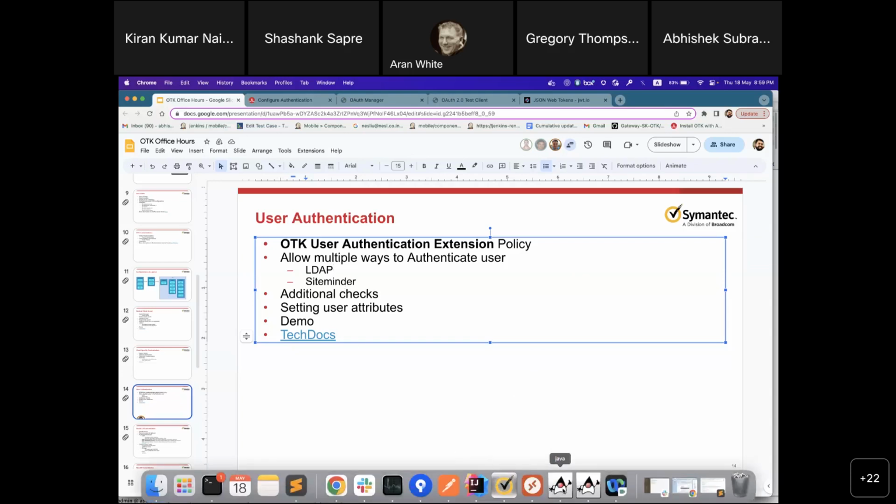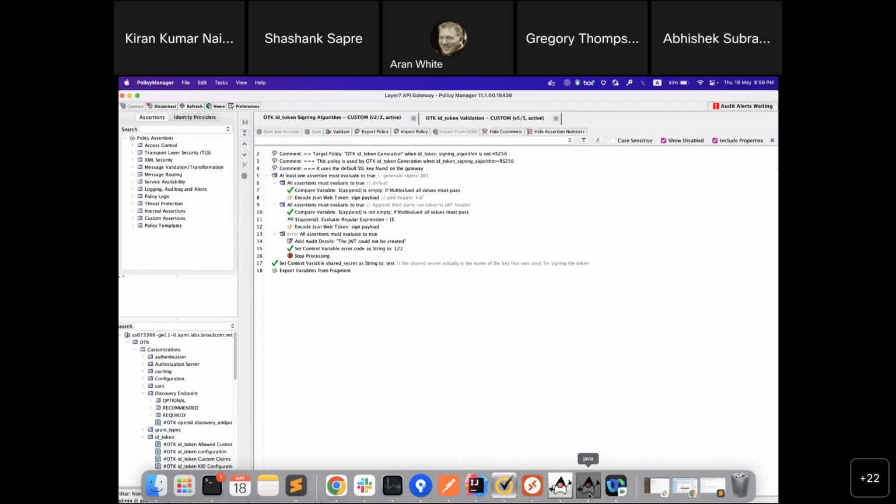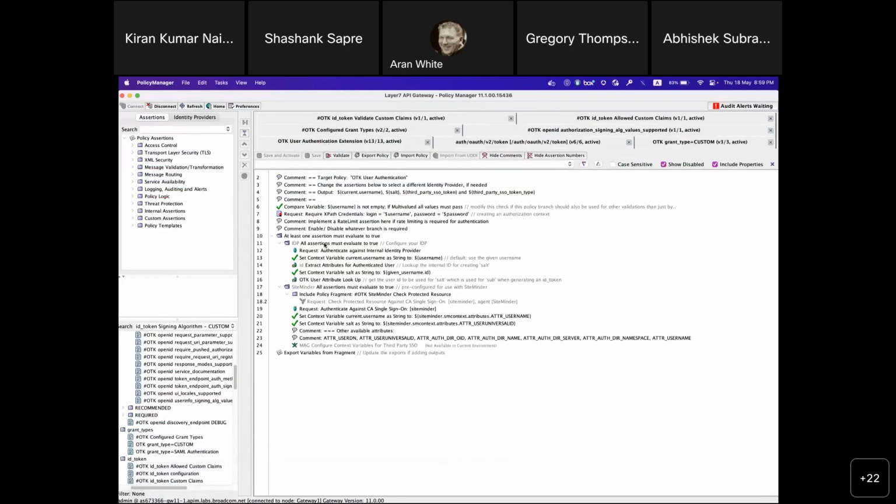So I have an example here. User authentication extension, where this policy is customized. This is not how we ship. By default, only the internal identity provider will be enabled. What I have done is I have created two branches here, one for the internal identity provider and second for SiteMinder. I have integrated with a CASSO instance here, a SiteMinder instance. So now the authentication can be done with users belonging to both these identities.